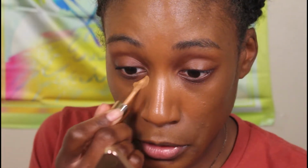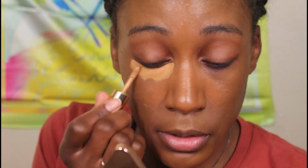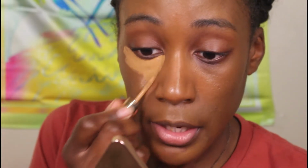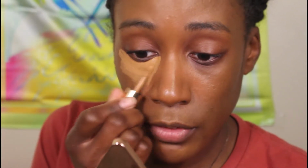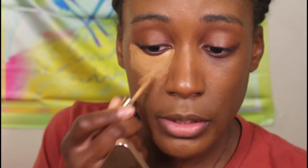So here's shade 13. I don't feel like there's too much of a difference. I feel like it's a little bit deeper than the one I initially used, but it's not too much difference. And I had to build up the coverage quite a bit, and I didn't feel like it blended out the easiest when it warmed up to the skin, so I wasn't crazy about that part.